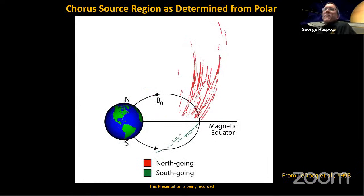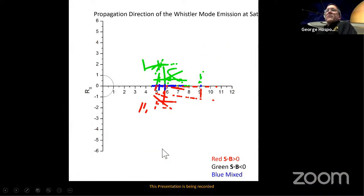Also, because we can get the wave propagation parameters if we have 3 axes, Mike Ladakh did with the Polar data showed that all the chorus north of the equator was basically propagating away from the equator northward, and the chorus observed southward was propagating southward. And that was able to be done from the 3 axes of the Polar search coils. And I did the same thing with the Saturn observations of Whistler mode chorus. At Saturn, again, north of the equator is propagating away from the equator. Near the magnetic equator, you saw a mixture, and then southward, it was all propagating southward. And again, that shows that the source of the chorus is near the magnetic equator.